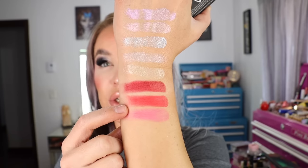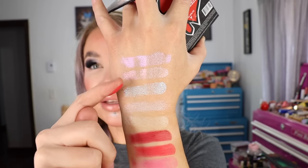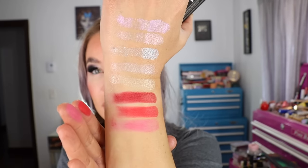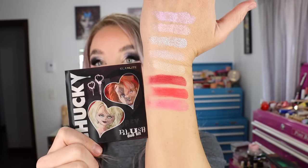So there's the Chucky duo right there. I can't stop looking at those. They're just so stunning. I love that Rick and Morty one. So that is the Chucky blush duo right there.